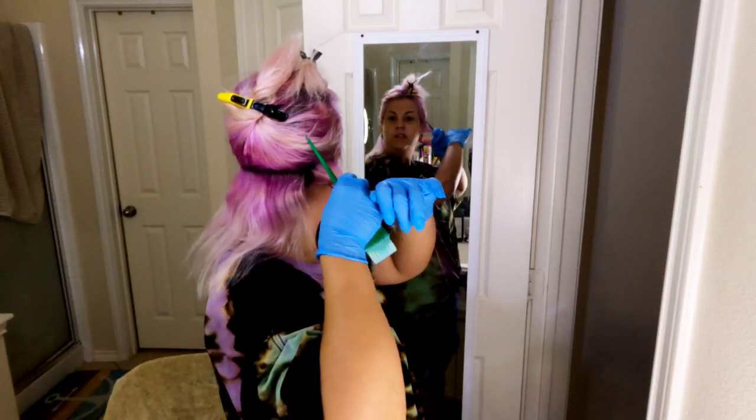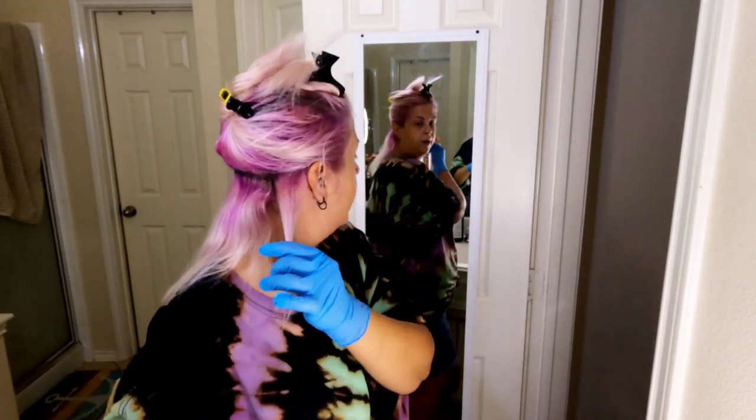And I'm not using any particular technique. I'm just putting the colors all around just to see how it goes. And also, I'm only going to refresh the roots right here on this top section that I have sectioned out as far as the purple goes. Otherwise, I'm just going to leave it how it is everywhere else and put the color on the white ends. And we'll just have pastel roots that have nothing to do with this color review.